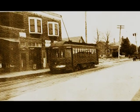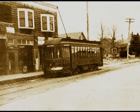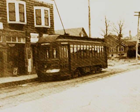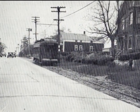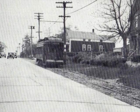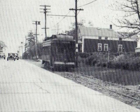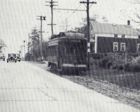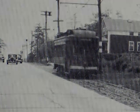The line through to Elm Street in Padanaram lasted until May 26, 1935. The Union Street Railway at that time found it necessary to cut back service to Bliss Corner. The reason given was that private cars had begun to take a toll on ridership. This resulted in still more cutbacks as time passed. The year 1939, in fact, saw the complete end of trolley service on the Padanaram line.